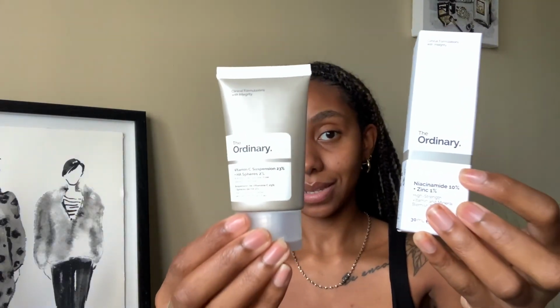As far as my experience, a friend of mine, shout out to Miranda, she helped me with the layering of these products. So I did learn that you do not want to mix niacinamide and vitamin C. I repeat, you do not want to mix these. The reason being is they will cancel each other out. So the vitamin C will no longer do its job and the niacinamide will no longer do its job if you put these together. That's why I only use the niacinamide at night, because I use the vitamin C in the day. You get my drift? That's why I use it at night.